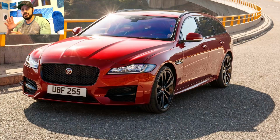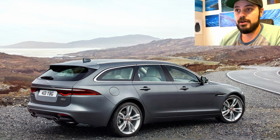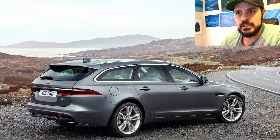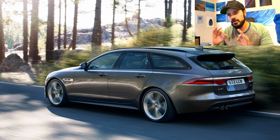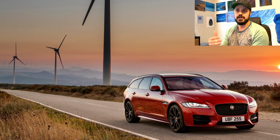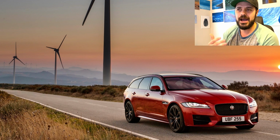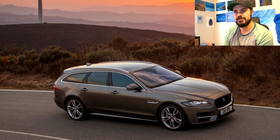Number 5 on this list is kind of a surprise. I've never seen this car out in the wild, but I have to say, the Jaguar XF Sportbrake is a sleek looking wagon and fits into the rare category of cars where it's better looking than its sedan. The XF sedan to me looks too plain, too average to be a Jaguar, but the Sportbrake brings back the traditional combination of sporty elegance that Jaguar is known for.